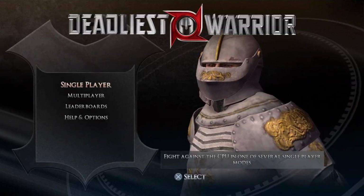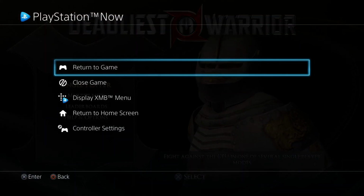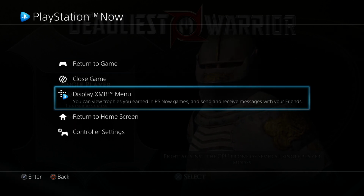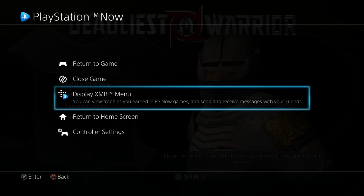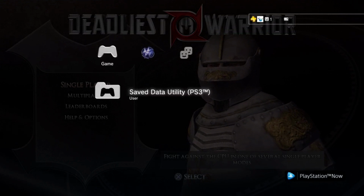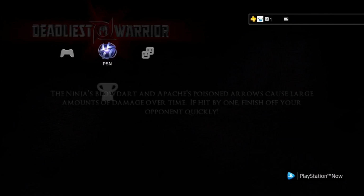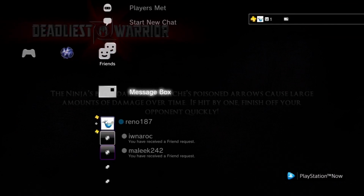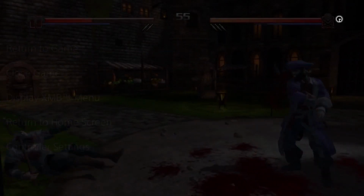So once all that loads up, we go right into the game, and if I press the PlayStation button on the DualShock 4, the PlayStation Now menu comes up, and we have a few different options here. We can return to the game, close the game, display the cross-media bar, return to the PlayStation 4's home screen, and just change up the controller settings. So we're going to display the XMB menu, and you see this is the PlayStation 3's XMB. And there's only a few different options here. We can enter into the save data utility. We can move over to the PlayStation section and look at the trophy collection and check out all of our friends and our messaging box and all that good stuff. But what we're going to do is simply return to the game.